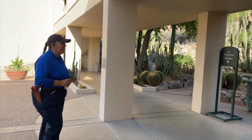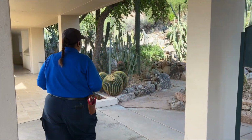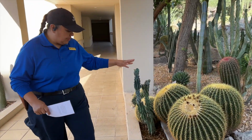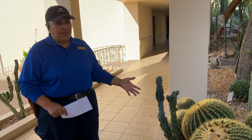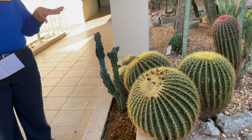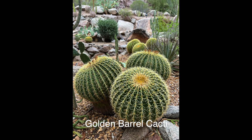So here's the entrance to the cactus garden. We're greeted, of course, by these beautiful golden barrels. These are exclusive and special to the Sonoran Desert, and they're one of my favorite plants. They add that beautiful yellow color to the landscape. They almost look like little ottomans or seat cushions. Don't sit on them. They are not comfy, but they're beautiful.